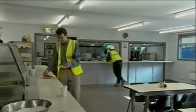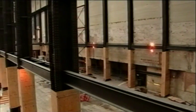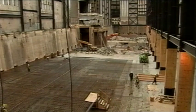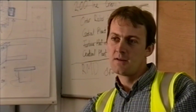Like most people, when I first came to site and actually viewed the building, which was one of the first things I did, I was pretty gobsmacked when you stand on the outside on the viewing galleries looking through. It's such a huge space. You take a step back. How are we going to do that? And then once I got into the job and started looking around, I'm pleased to be here.